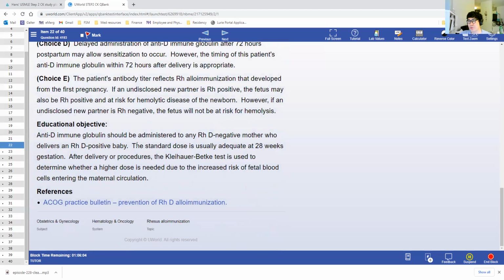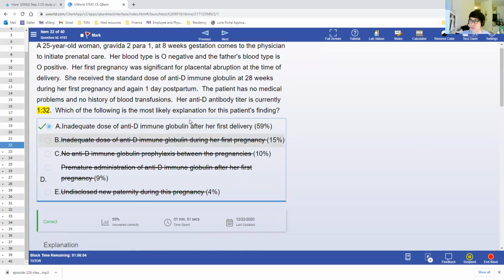So anti-D immune globulin should be administered to any Rh negative mother who delivers an RhD positive baby. Standard dose is adequate at 28 weeks gestation. After delivery, the KB test is used to determine whether a higher dose is needed due to increased risk of fetal blood cells entering maternal circulation. Yeah, so perfect. We use that to dose RhoGAM.